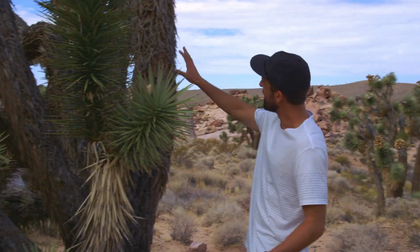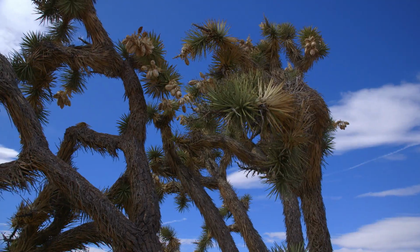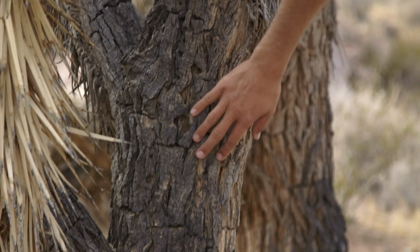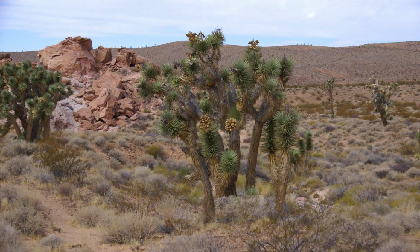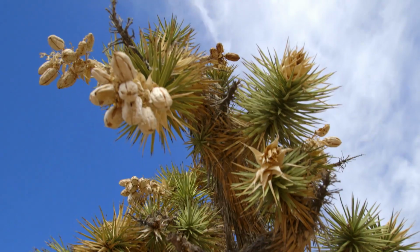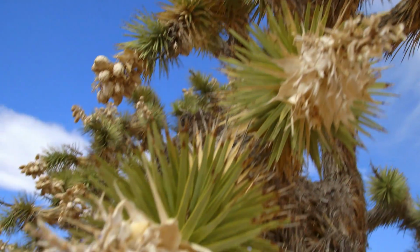Look at this Joshua tree. It's incredible. What's fascinating about the Joshua trees is they're not trees at all. This is just a yucca plant. Joshua trees are able to thrive in the desert because their root systems are shallow and wide, so they can easily suck up rainwater. They even produce flowers in early spring.